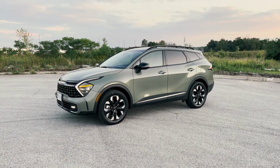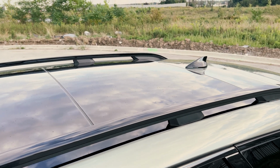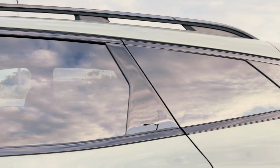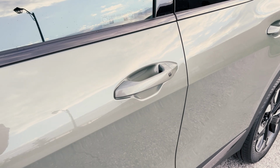From the side, the Kia Sportage has a nice shape that doesn't look all weird. Up top are the standard ladder type roof rails. You also have gloss black trim around the windows, which is always good, along with the gloss black side mirrors and the body color door handles.